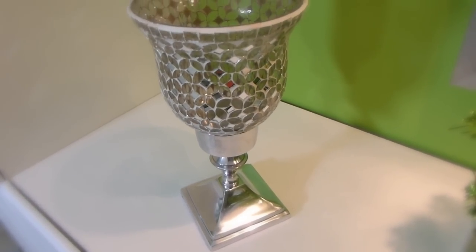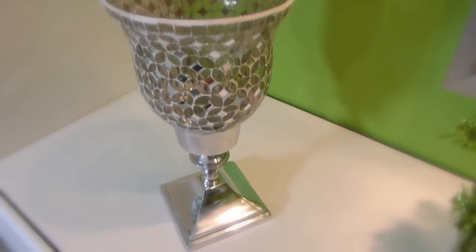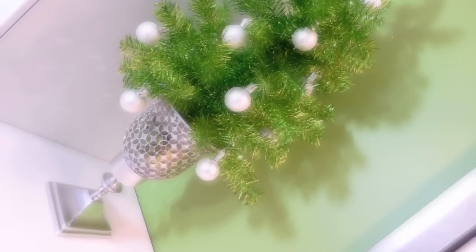And I suggest going to Ross or TJ Maxx and getting a beautiful vase or candle holder such as this, which I got from Ross for $5.99, so very affordable. And simply put that old kids' tinsel tree that was in their bedroom in there. And of course, that bedroom is probably turned into your craft room if they're out of the nest now.